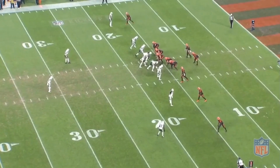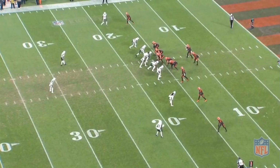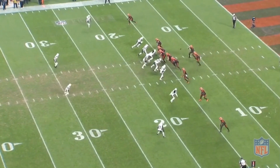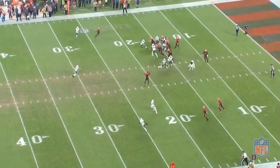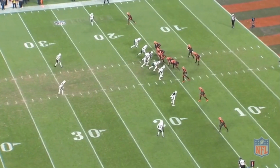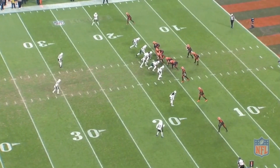Here's the first, second. We're now in the second half here, okay? And they run an RPO here, little outside zone. He pulls it because of the pressure. But again, I love the decision-making, the aggressiveness. So really here, RPOs, all these things can have all sorts of nuanced things.